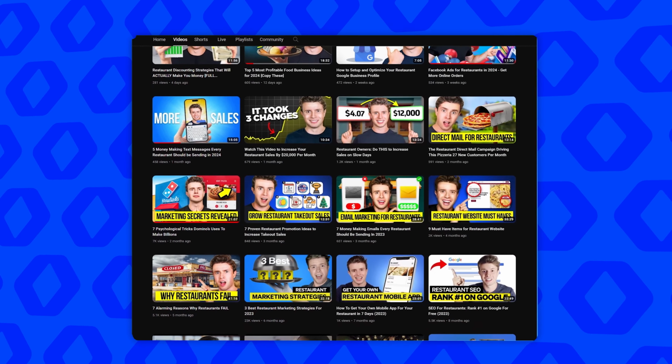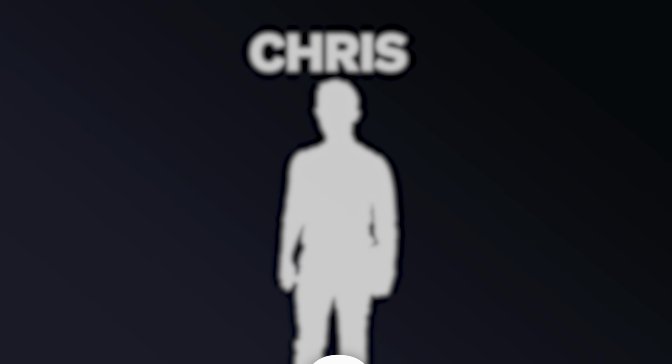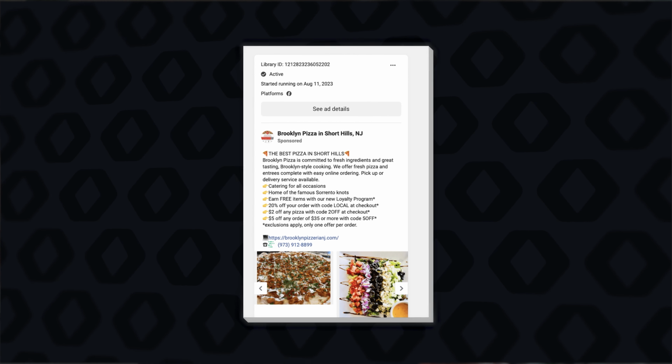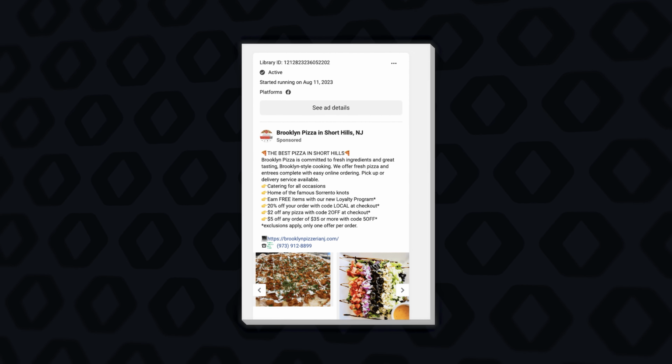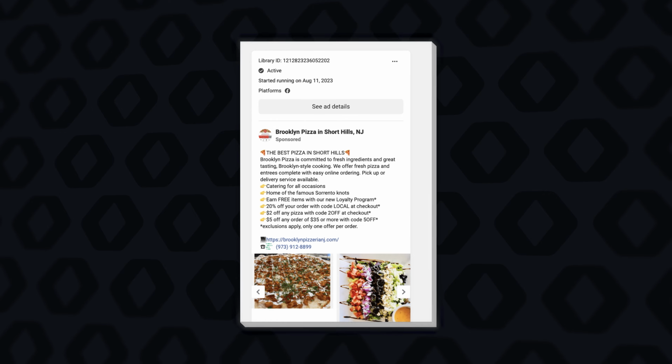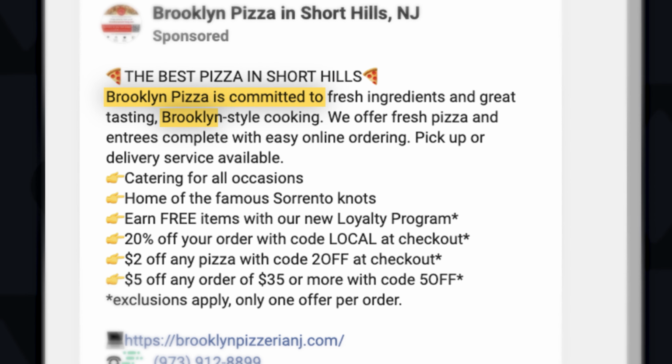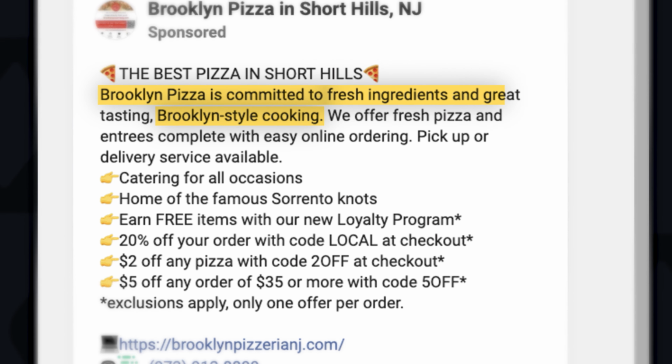So why does it work, Adam? Part of the reason it works is that it's only being served to retargeting audiences. That means that Chris is showing this ad to people who had visited his website but didn't place an online order. And the other key part of the reason this works is the way the ad itself is written. Because as you can see, in just a few sentences, Chris is reminding people of what makes Brooklyn Pizza different and better. He says things like, Brooklyn Pizza is committed to Brooklyn-style cooking with fresh ingredients and great taste.